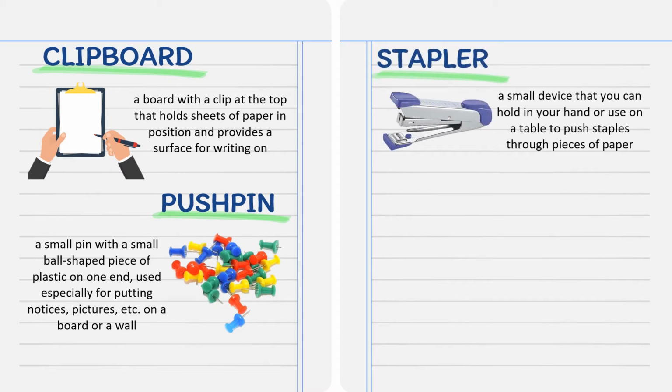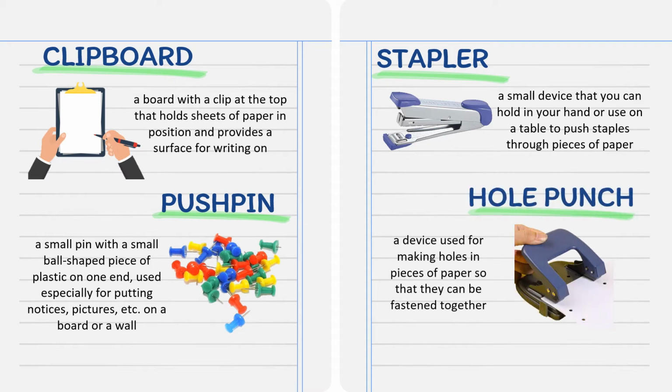Stapler. A small device that you can hold in your hand or use on a table to push staples through pieces of paper. Hole punch. A device used for making holes in pieces of paper so that they can be fastened together.